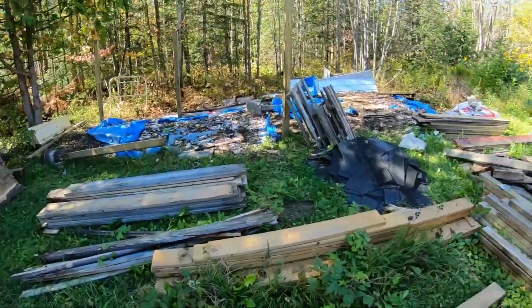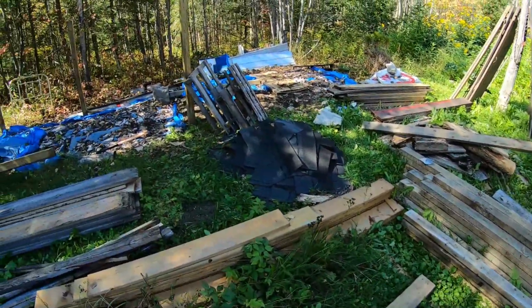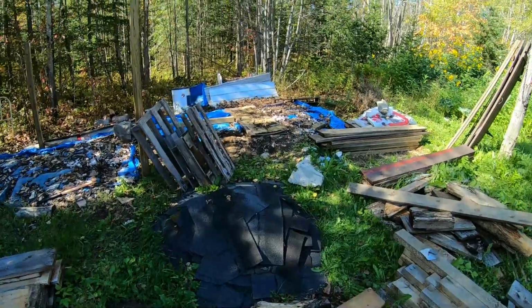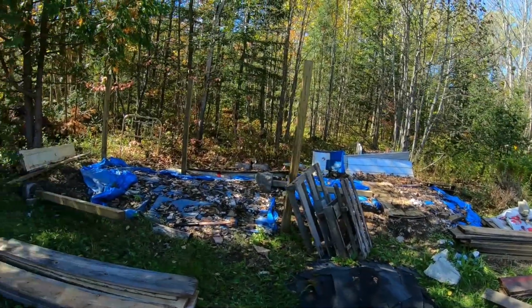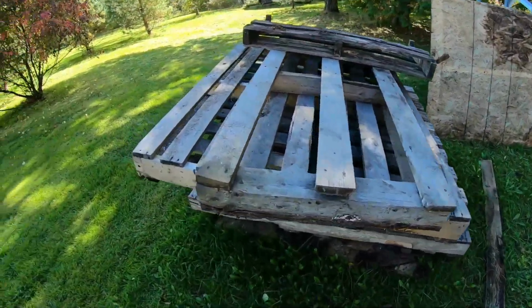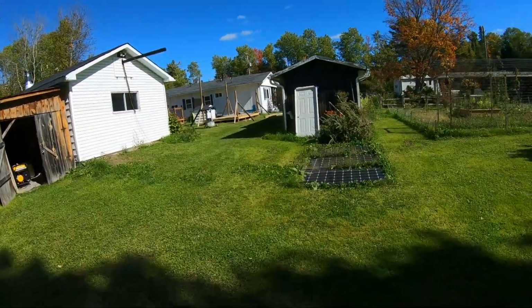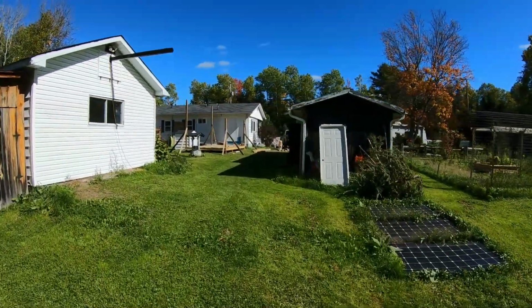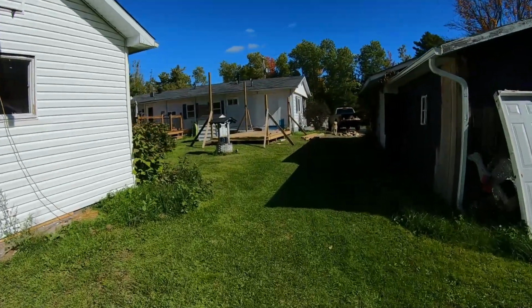There's some stacked lumber. Reusing a lot of this. Obviously not the shingles. There's all garbage from before we moved in. They hid it behind the shed. These skids were in the shed. And I used all the siding boards. They're 1-inch rough cut boards.